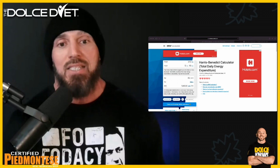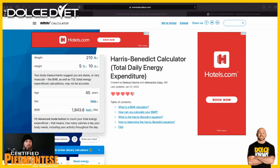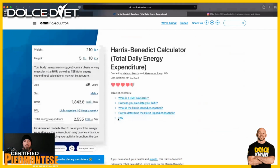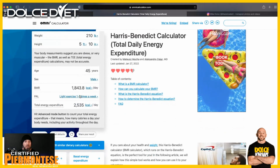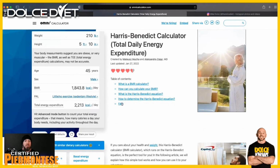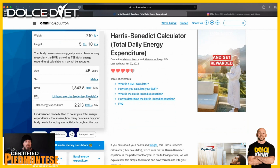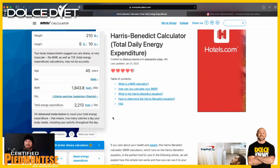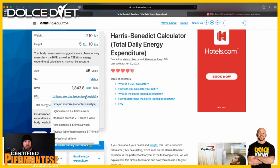I still need 1,843 calories just to live. But I'm kind of an active guy, and I want to move, and I want to do some things. So now let's break this down and say I am completely sedentary. I'm out of bed, but I don't really do anything at all. Well, that means I'm going to be right here. I'm going to need about 2,200 calories.